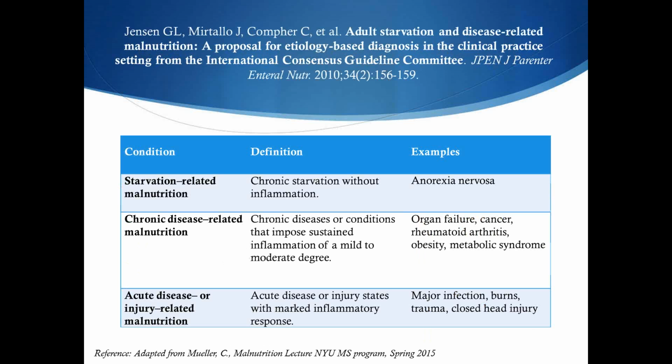There have been different definitions of malnutrition over the past couple of years, but there was an international consensus that came up with these definitions that we usually use here and, I think, everywhere in the world. They divided malnutrition into starvation-related malnutrition, chronic disease-related malnutrition, or acute. Starvation would be someone with anorexia nervosa or someone with alcoholism before that turns into cirrhosis. It's just someone who doesn't eat because they don't want to eat, or maybe because they don't have access to food.